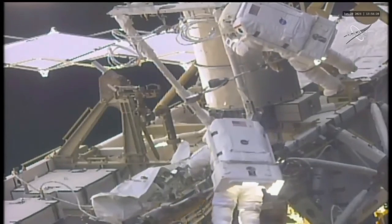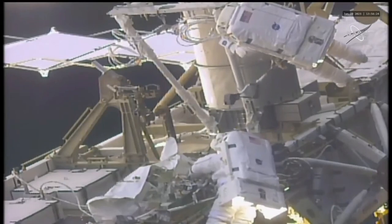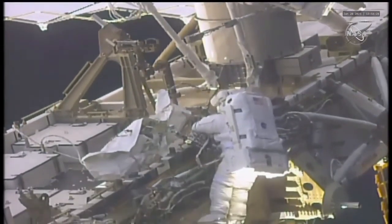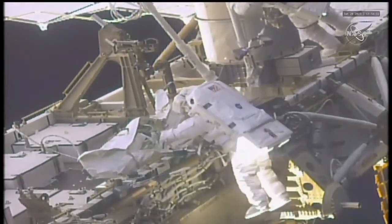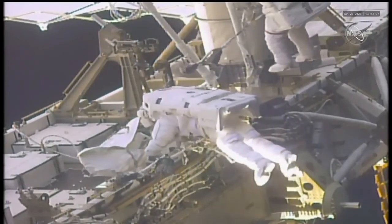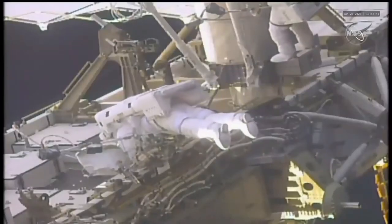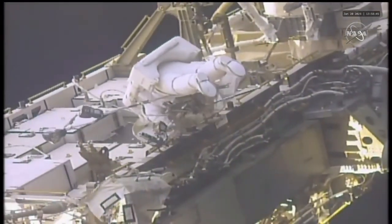So a quick review: the two astronauts, Nicole Mann and Koichi Wakata, outside the International Space Station, have installed several of the struts needed to construct the modification kit on the 1A channel. They were not able to successfully install the left middle strut. The side pad on the mast canister did not engage properly. So right now they're working on cleanup steps.